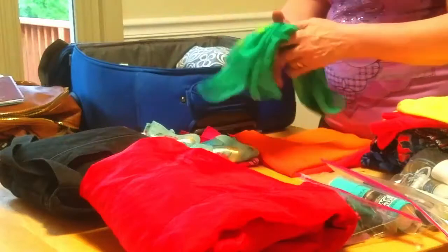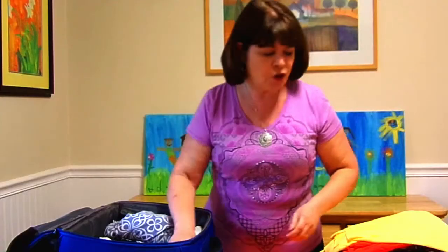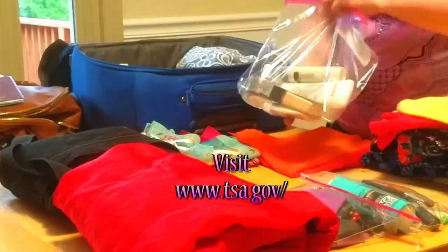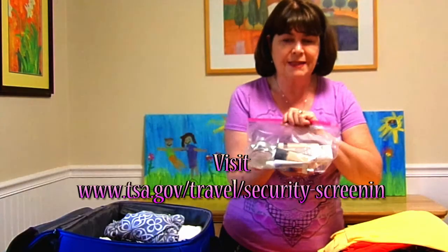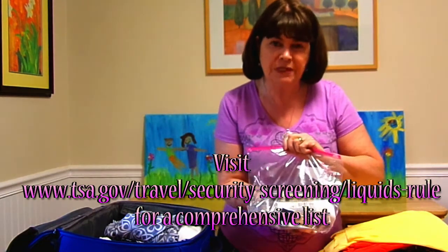If you're having a bad hair day, you can put a scarf in your hair. Make sure too, when you're packing and traveling, that you put all your liquids in one plastic bag like this, so that when you go through security it's easy for them to see.